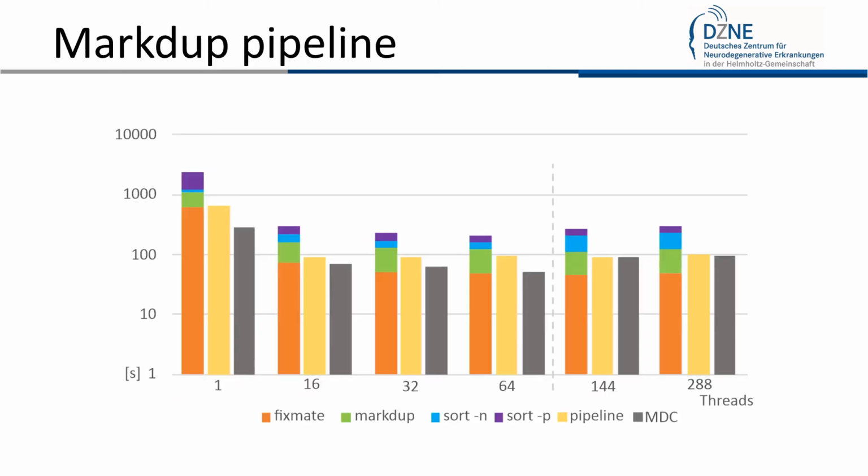Next, we look at the pipeline for marking duplicates. The first bar that you see is the runtime of the individual commands using intermediate files that we discussed. Then we have the results for running the tools with pipes. And finally, we have the runtime for the MDC version.